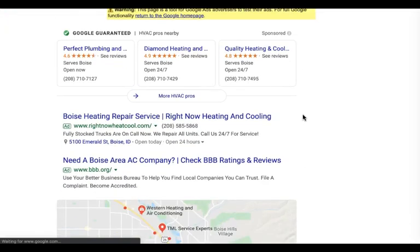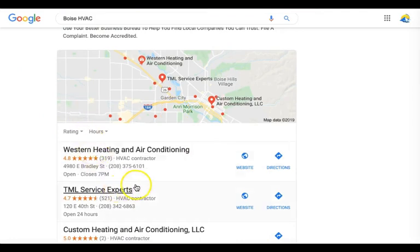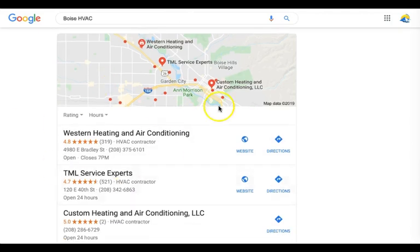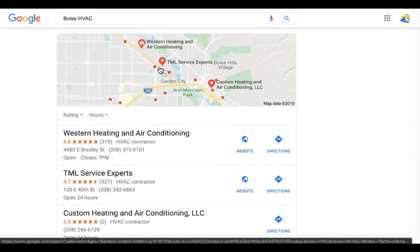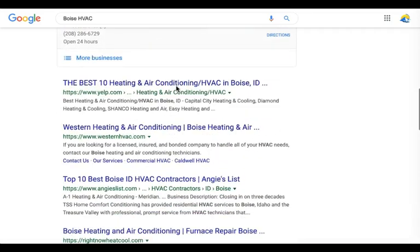All right, so now we get the results here, and we can see Western Heating and Air Conditioning is #1 in the map listing. We've done a lot of work to get their reviews up, to get those reviews high quality, and to generate an overall review campaign, which has really helped them in the map listing. And we've built them out several map listings as well to expand into locations around Boise. That has helped to bring in a lot of business as well, and we could talk about map strategy in more detail.